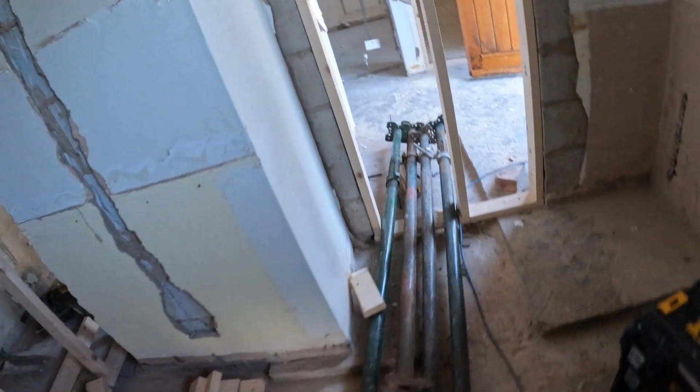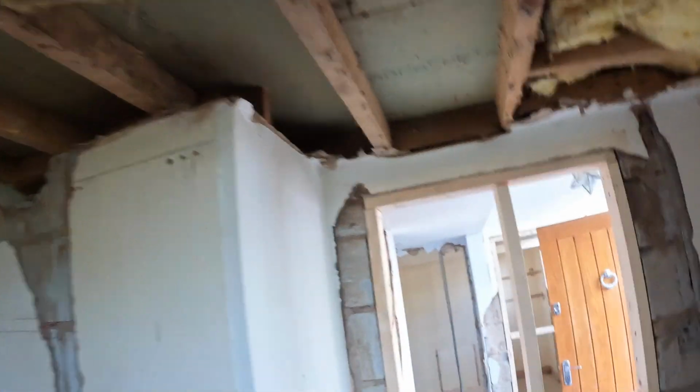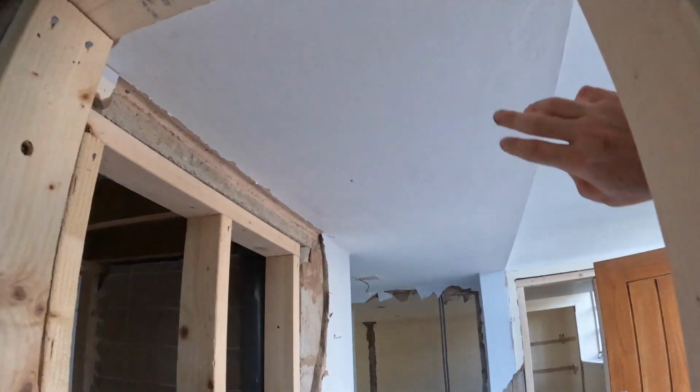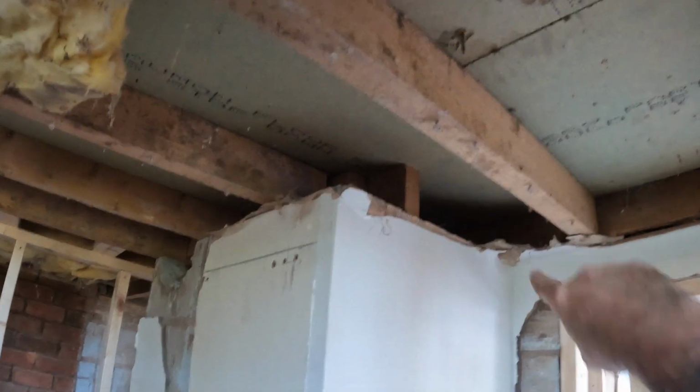So the first thing is we're going to be placing some Acrows around with some timbers to support everything. We've got to take this section of ceiling down and investigate what's going on there, because it's hard to see but the floor continues over that way. So we've got a bit of setup to do, a bit of investigating, and then we'll start taking the wall out.